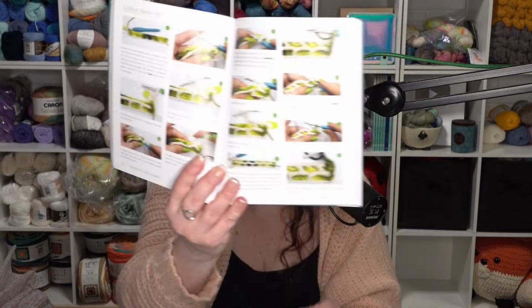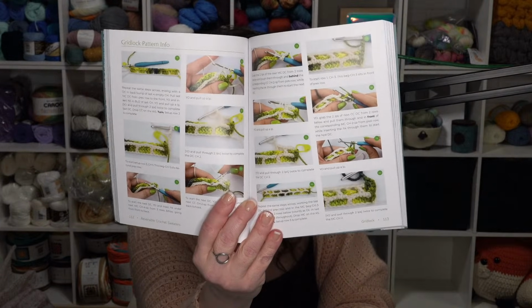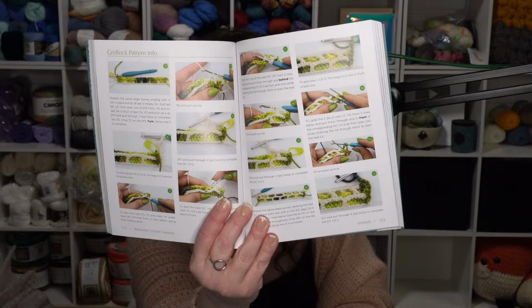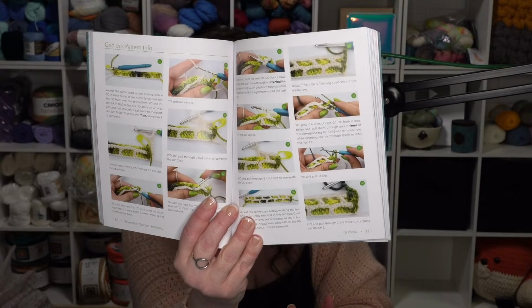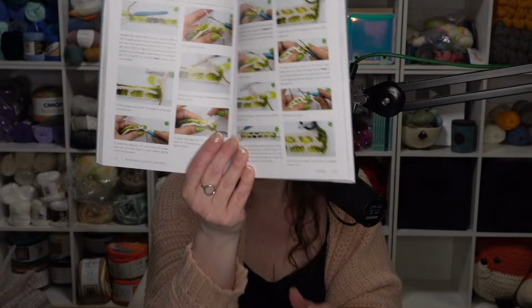The other thing I want to point out with this book, because it is an advanced technique, is how many pictures there are. And that's literally just opening it up to a random page. For this book, she really walks you through every step. So it's very, very impressive.